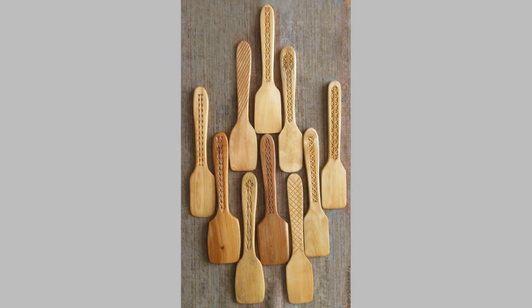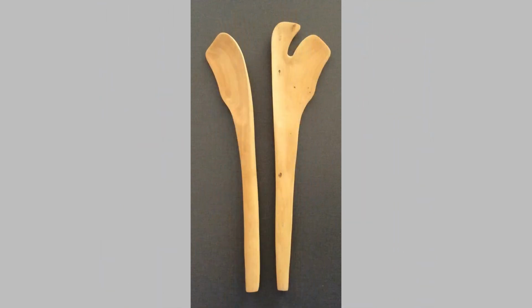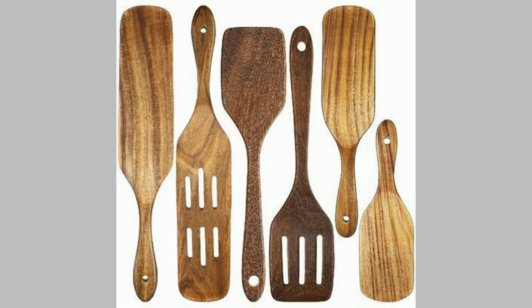Good for the environment. Wooden spoons are made with a natural material that doesn't have a negative impact on the environment like plastic and metal utensils. They don't require harmful chemicals to make, and when they eventually need to be thrown away, they'll decompose naturally. Designed for ease and comfort.